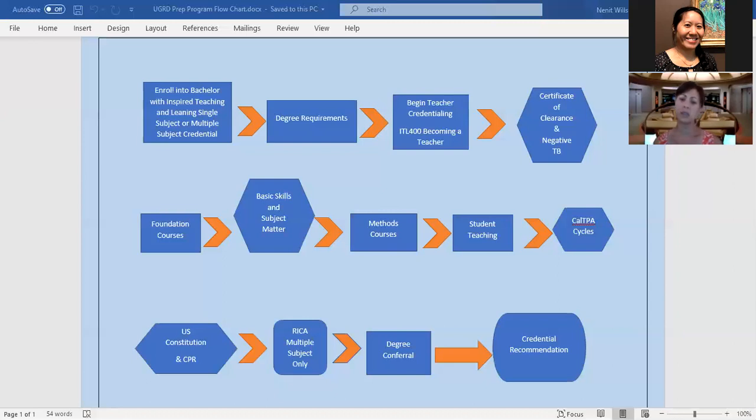So if you wanted to do just the bachelor's degree, that would qualify you to get a child development permit and work in daycares or preschools. And then if you go on to do the inspired teaching and learning multiple subject credential, it'll also earn you a multiple subject teaching credential. But we try to focus on those lower grades. So we look at K through 12, but we focus on kindergarten, TK, up through about 3rd grade. So if that's the area you want to teach, those are the degrees you want.